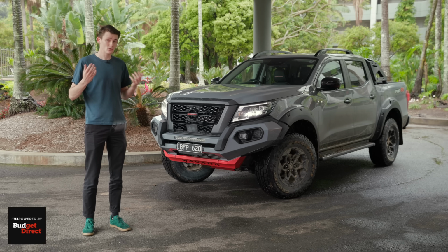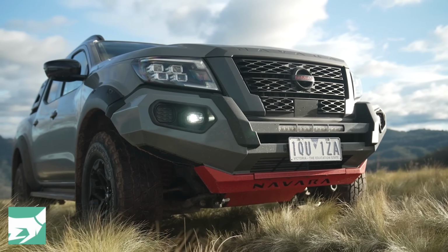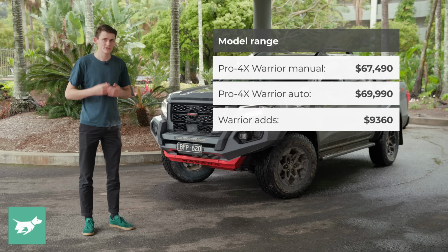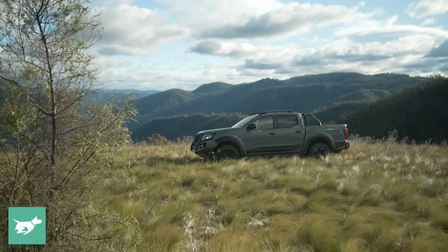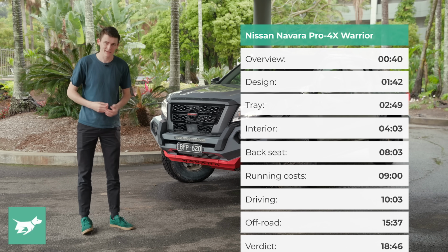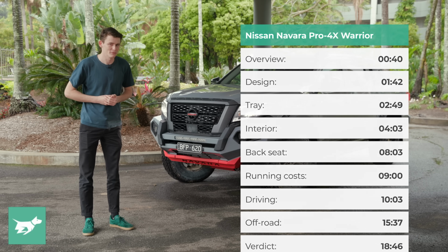But effectively, the good thing about the new Warrior is that Premcar had a stronger base to work off with the updated Navara, and they've done pretty much the same thing they did before, which is to broaden the bandwidth of the car and also make it really fun to drive off-road. We'll get to all that in a minute, because first we're going to dive into the design, the cabin, and the practicality of this thing before we take it on-road and off-road to test the mettle of the new Navara.